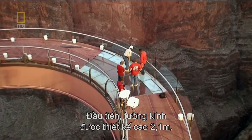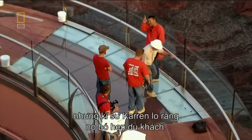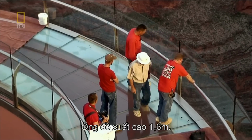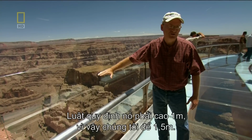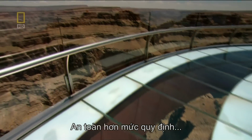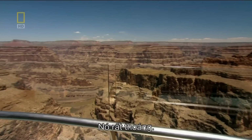Skywalk's glass walls were originally designed to be 2.1 meters high, but engineer Bill Karen fears that will feel too confining for visitors. So he proposes a height of 1.6 meters. "Now the code only requires it to be 42 inches tall, so we decided on 5'2", so we were a little bit safer than the code, but you don't feel confined when you walk the Skywalk. It's very open."